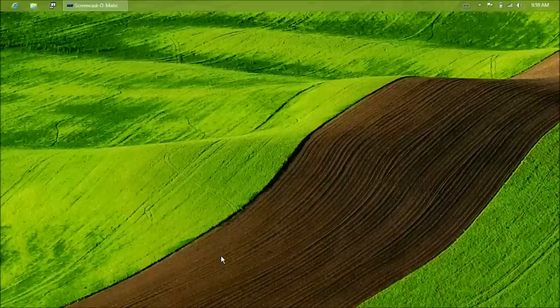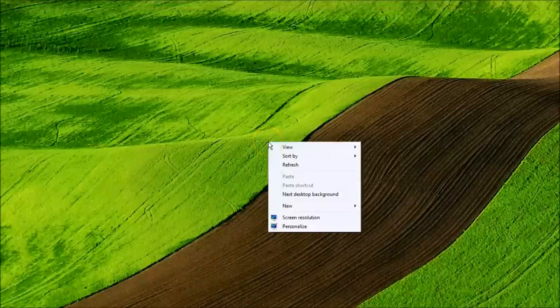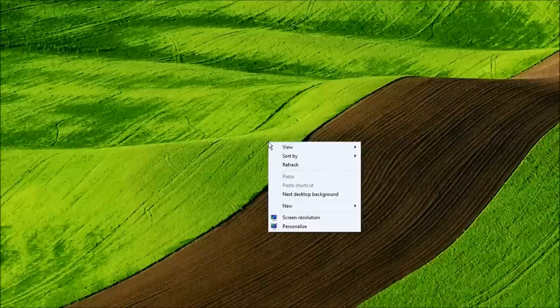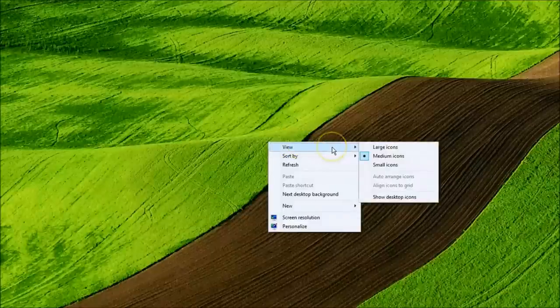So here you see the desktop application, just like Windows, everything runs just like you would expect in Windows 7. You get your screen resolution personalized there. This is your standard right-click menu on the desktop. And if you use Windows 7, it's going to look almost exactly the same. Biggest difference is going to be the window UI, the GUI of Windows. So you get the views, the large, medium, small. Like I said, it's all the same.